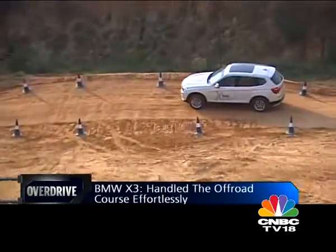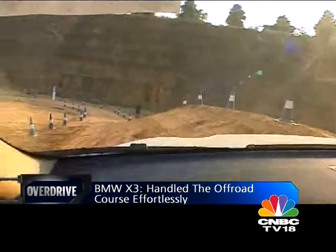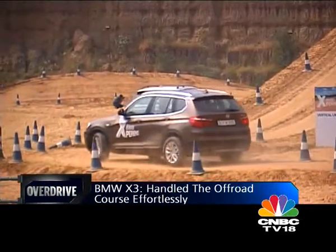Tackling the course in the X3 was not too intimidating because of its car-like nature and responsive steering. But what about the bigger Xs?